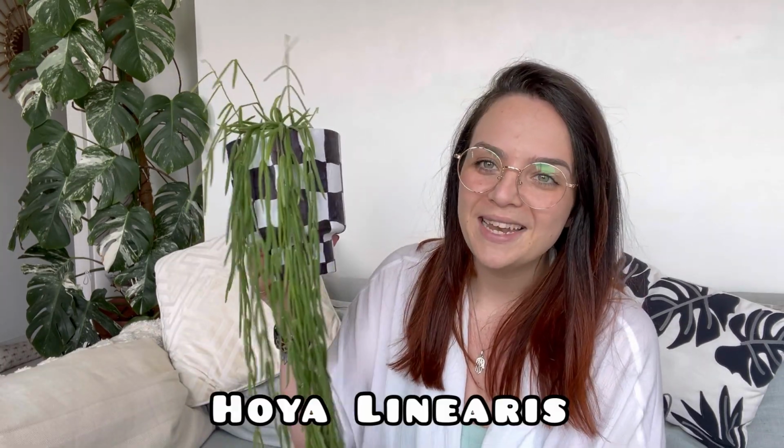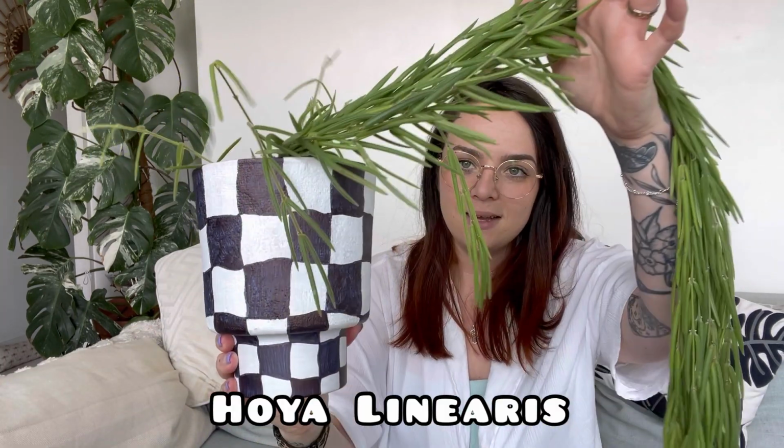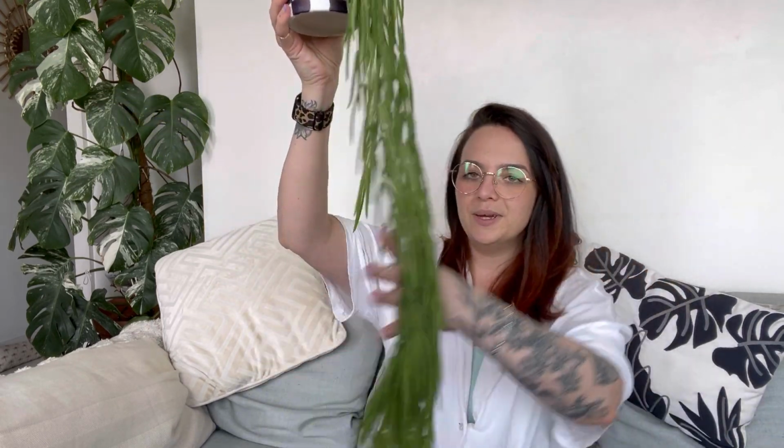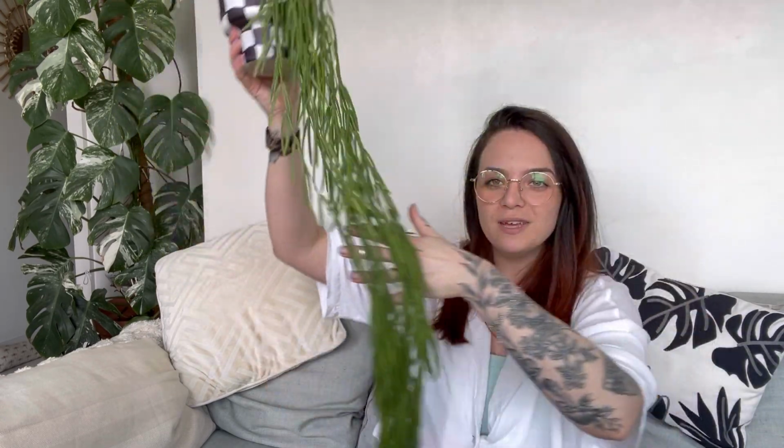Next up is my Hoya linearis, which is in my DIY checkerboard pot. This is a pot that I've had for ages. I painted it white and then I drew and coloured in the black in permanent marker, and it's not really that black, to be honest, but I quite like the way it turned out, so I'm keeping it. And this is my Hoya linearis, and I'm really enjoying how full it's getting.